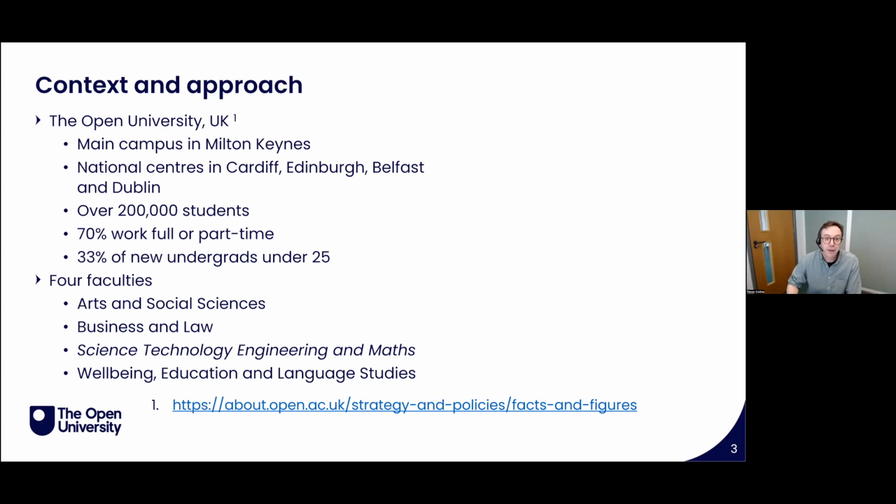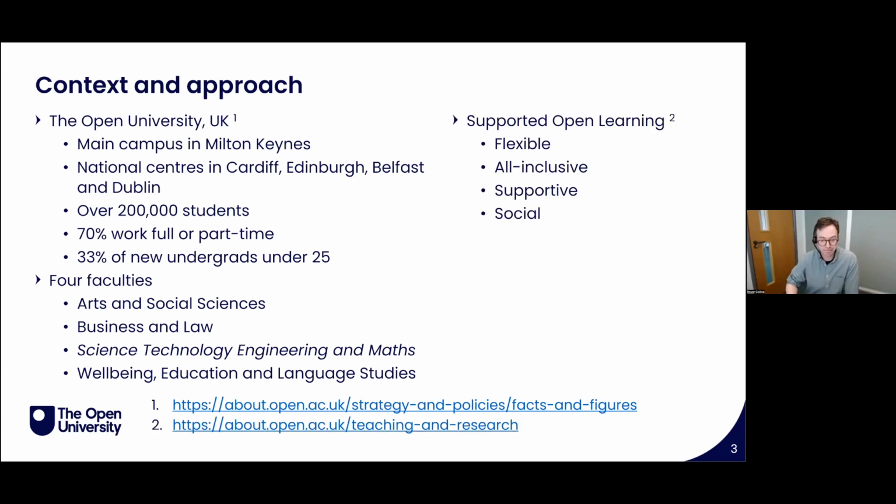And as I said, Sarah and my context for this is the STEM subjects, but we do work with colleagues across the other faculties as well. And we're very keen on hearing about other examples and other contexts where this kind of approach might be applicable, this idea about using live broadcasts.